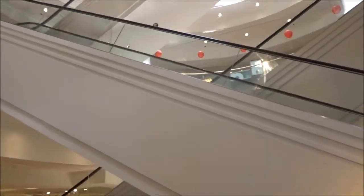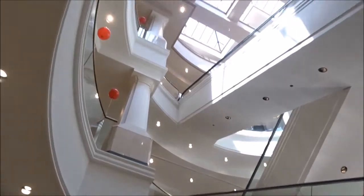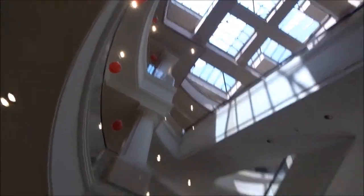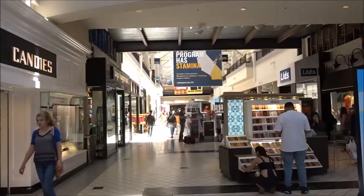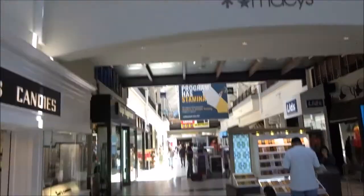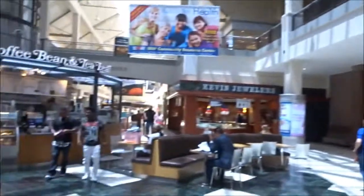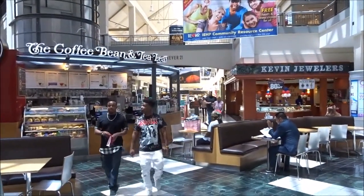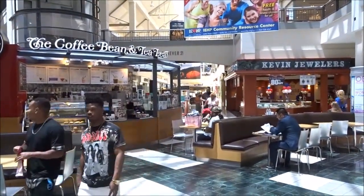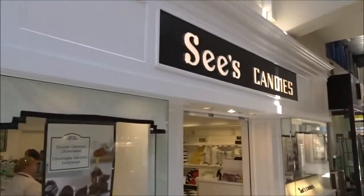The escalator system inside of this Nordstrom's. Pretty awesome. I want to look right here at these shoes. All right. Who knew this place was so big? Two stories. Forever 21's all the way down that side. Oh yeah, there's a Disney store down there. Guess Aldo. That's the two places we gotta go. Yeah, I wanna go check out all of them. See's Candy.